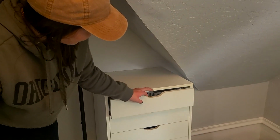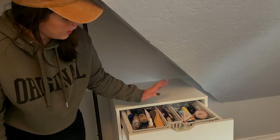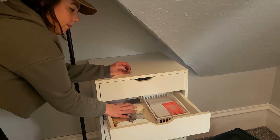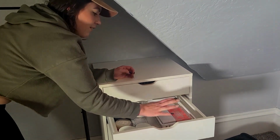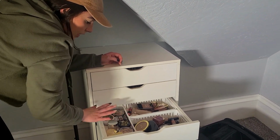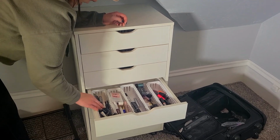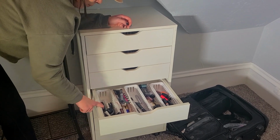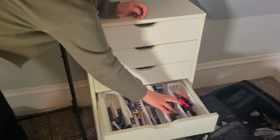Okay, so in this drawer, we're starting with the face. So primers, concealers, foundations, and setting sprays. And then in this drawer, we have face powders. And then down here, we have face palettes. And then in this drawer, we've got blushes, bronzers, and highlights. Down here, we have brows, mascaras, eye primers, eye toppers and glitters and that kind of thing, and then eyeliners.